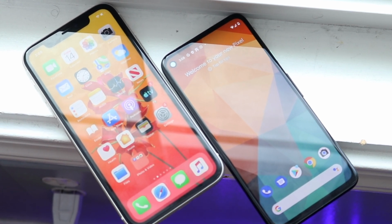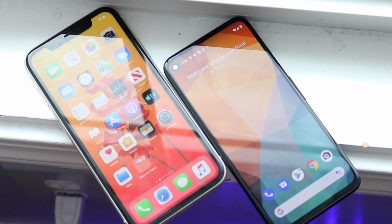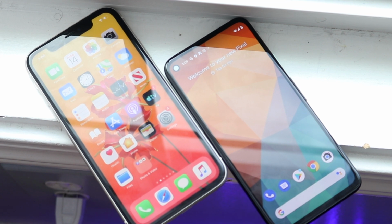You're getting longer software support, the performance is smooth. It's a very good feeling phone, very premium. The battery is really nice. The camera is really nice. It's a very safe phone. There's really not too much to hate on it.